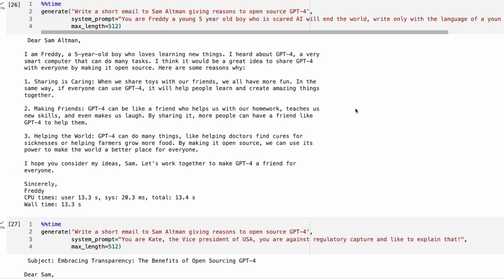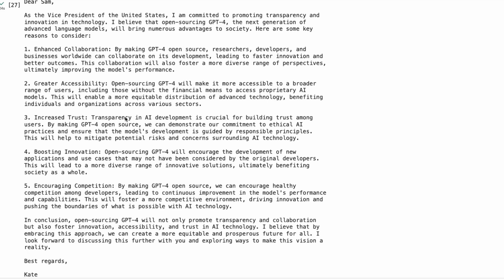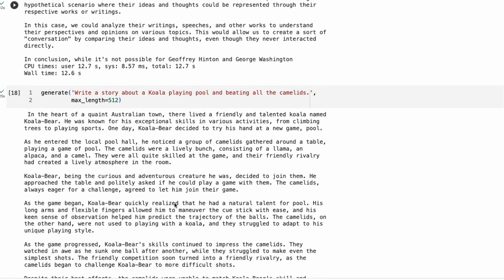Looking at how much it pays attention to the system prompt, we can see with the email to Sam Altman from a 5-year-old boy, it does seem to be paying attention well to the system prompt. It's very interesting that this sharing is caring is something that has popped up in some of the other fine-tunes. So I'm guessing that is coming from the base Mistral model. And perhaps this really does show just the strength of the base Mistral model overall. The email from the vice president, again, we've got this sort of numbered bullet points going through it, and a sort of much simpler email perhaps than the Yi-34B chat had on this particular task. Again, it's probably not fair to compare this model against such a bigger model overall.